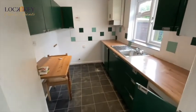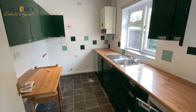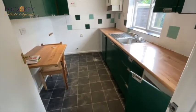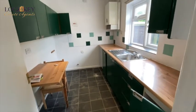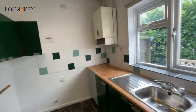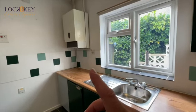And then again, the kitchen, come through, that's self-explanatory. All kitchens are going to have worktops, eye-level cupboards, base units, sink, you name it. This is the same. Little kitchen area there, so you can put your seating, eye-level cupboards. And then there's that gas boiler. Now that gas boiler works, but it needs to be serviced. I don't think it's ever been serviced.